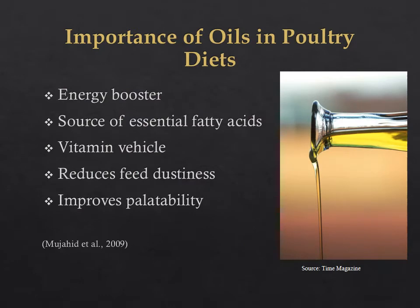Now, to start with, oils are very important in poultry diets for a number of reasons. Firstly, it's an easy way of raising the energy level of feed. It's a source of essential fatty acids. It acts as a vehicle for vitamins. It reduces the dustiness of feed and improves palatability.